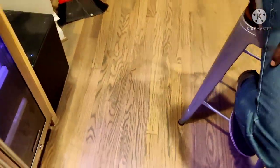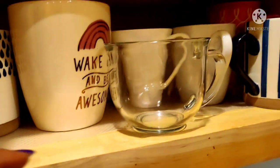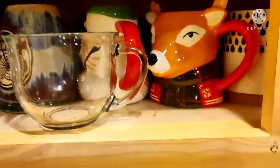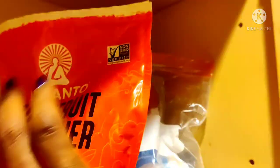What else is organized? Are we on a roll or what? Over here? Okay. So let me come around here and show you this. So, bam. I moved all the coffee mugs over here. Now, all these coffee mugs are bringing back memories for y'all. Because these are all the coffee mugs that we use in our chats. The grandkids coffee mugs for Christmas. Sugar. Ron uses this kind of sugar in his coffee.